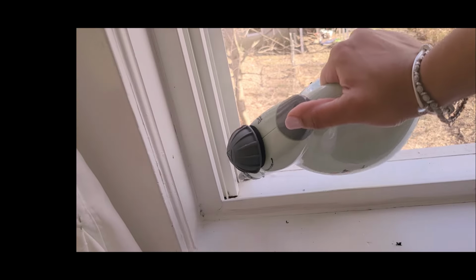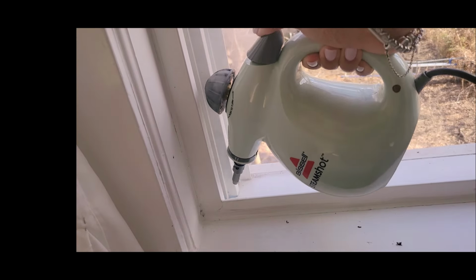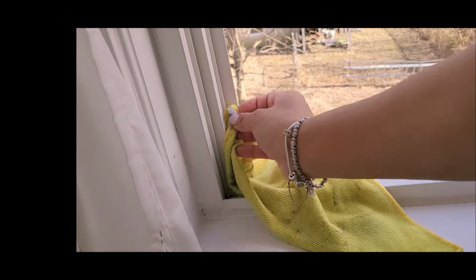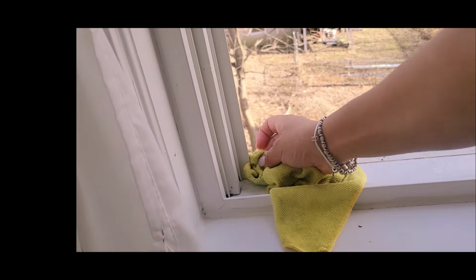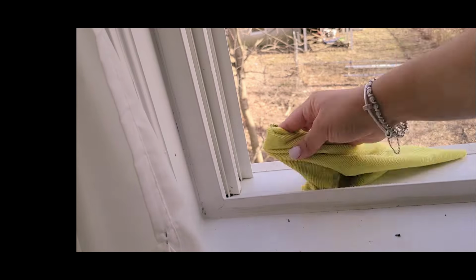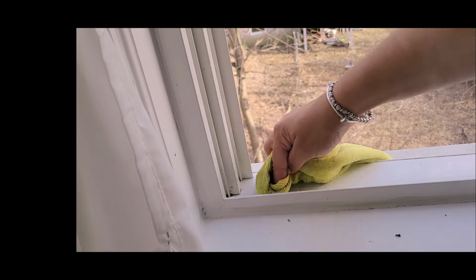But it did a really great job here. Aside from spraying the mud all over the place, it took out all of the buildup. I don't typically clean this part of my window, as you can see, but because we're deep cleaning today, it was something that I felt like I needed to just get rid of.